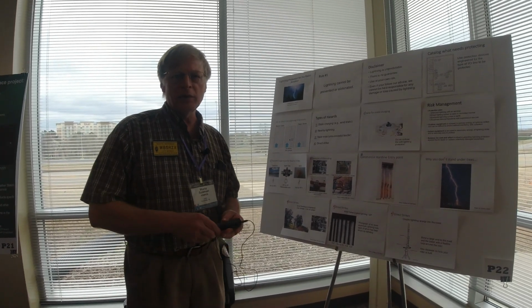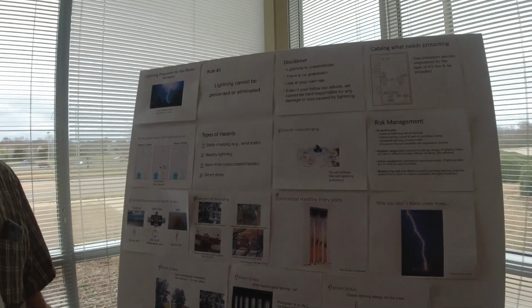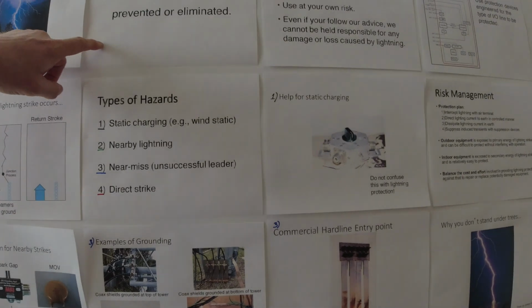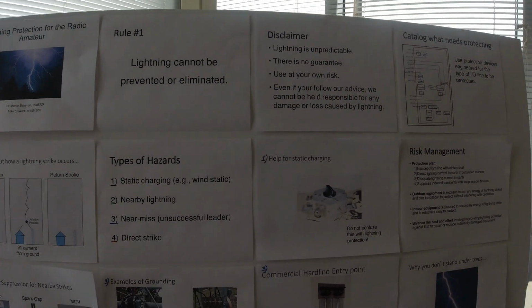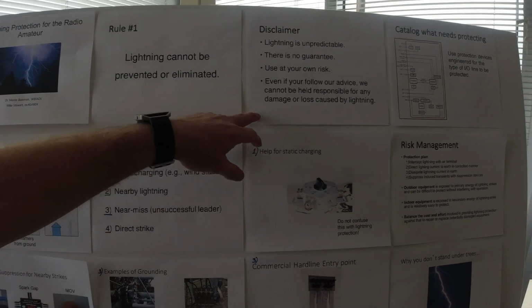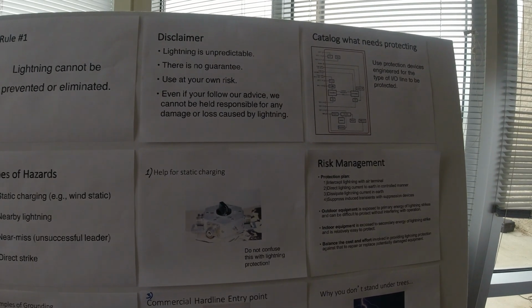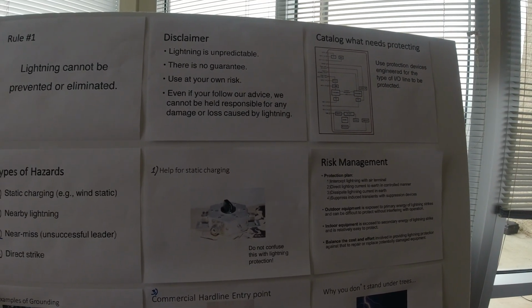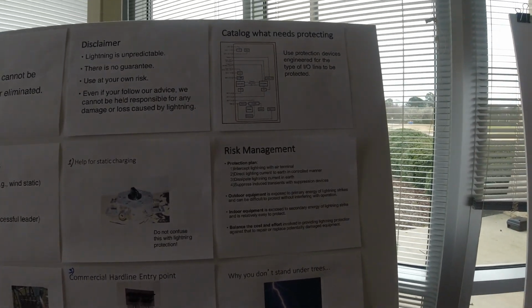I'm Monte Bateman. I'm a lightning scientist with NASA, and I want to tell you how to help protect your shack from lightning. Remember, rule number 1, lightning cannot be prevented or eliminated. So my typical disclaimer is, lightning is unpredictable, there is no guarantee, use this at your own risk, and even if you follow our advice, we cannot be held responsible.